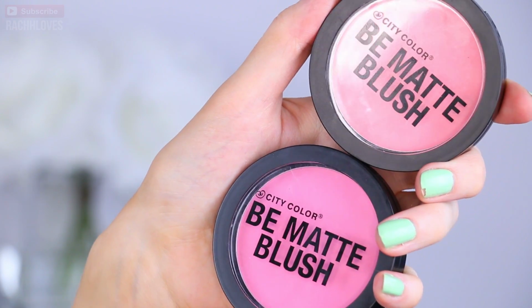And then on the other end of things, if you're not into the whole luminous blush thing, are these matte blushes that I wanted to talk about. And this is by City Color, and it's their Be Matte blushes. Two in particular that I love are Fresh Melon and Pink Grapefruit.